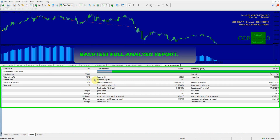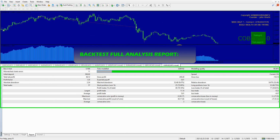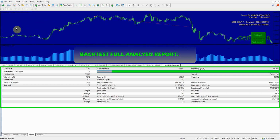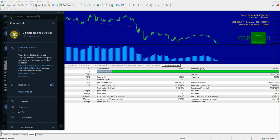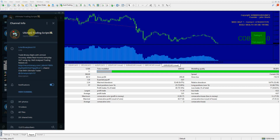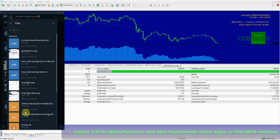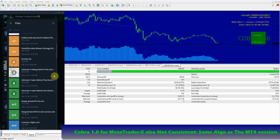Maximum drawdown was 9%. That's $52. Not a bad statistic. But it's not the same for every currency. Some have a very big drawdown of more than 20%. Test and find your best currency with lowest drawdown. The tick modeling quality was also very accurate, meaning the data processed was 90% accurate. That's all for this PWR COBRA 1.0 review. The MetaTrader 5 version of this robot also not profitable according to a verified buyer.